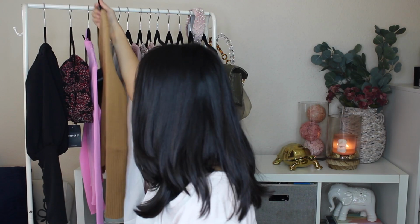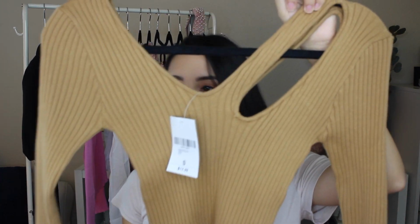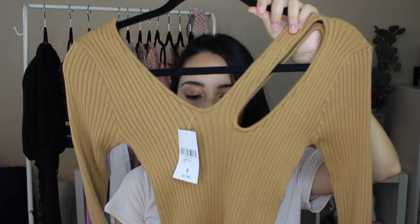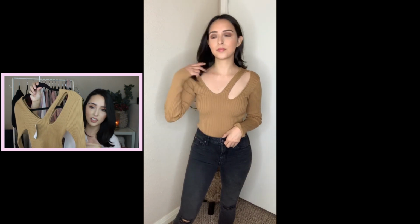So yeah. Then I also got me this other cutout ribbed material sweater. This is a different type of cutout. It's in this camel color, which is literally perfect for the fall season. And the material of this one is actually a little thicker than the pink one, but it's just as stretchy and soft and cute.